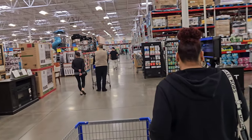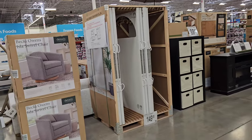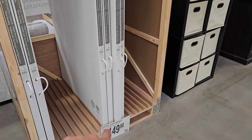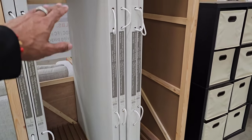Y'all, so Sam's Club doesn't seem too busy today. Oh, look at this. What is this? It's a filigree floor mirror. Oh, this is just a mirror. That's a tall mirror. Look, here's an example of how it looks. That is a nice mirror.